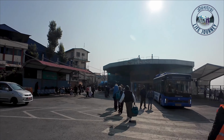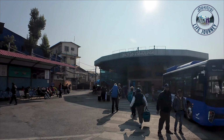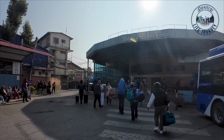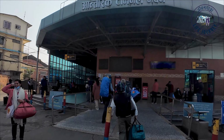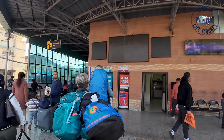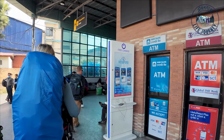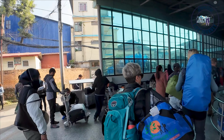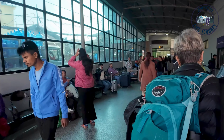Domestic terminal of Nepal. This is the domestic terminal of Nepal, so I'm going to my hometown from Kathmandu. So welcome on board again. You see? That's the domestic terminal of Nepal. Lots of tourists around going there. They're going for trekking now, I think.